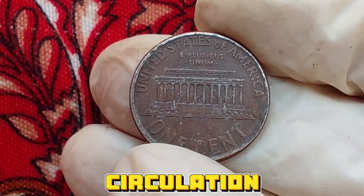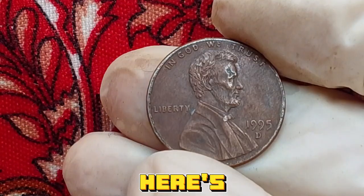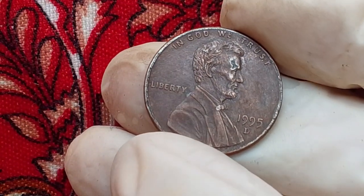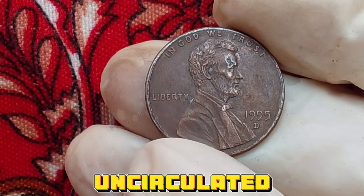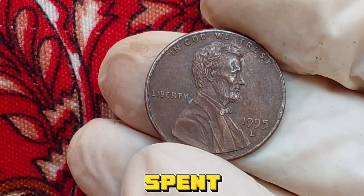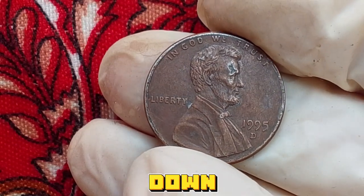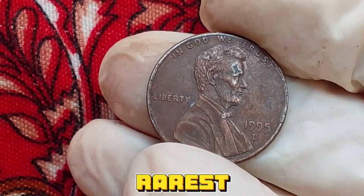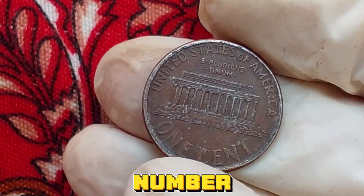Let's talk about circulation. Yes, over 7 billion of these coins were minted. But here's where the math gets fascinating. Out of billions produced, only a microscopic fraction survive in uncirculated condition today. Most were spent, scratched, lost, or destroyed. Others were heavily worn down through daily use. And the rarest of them all, those struck with unusual characteristics or in perfect mint state, number fewer than a handful.